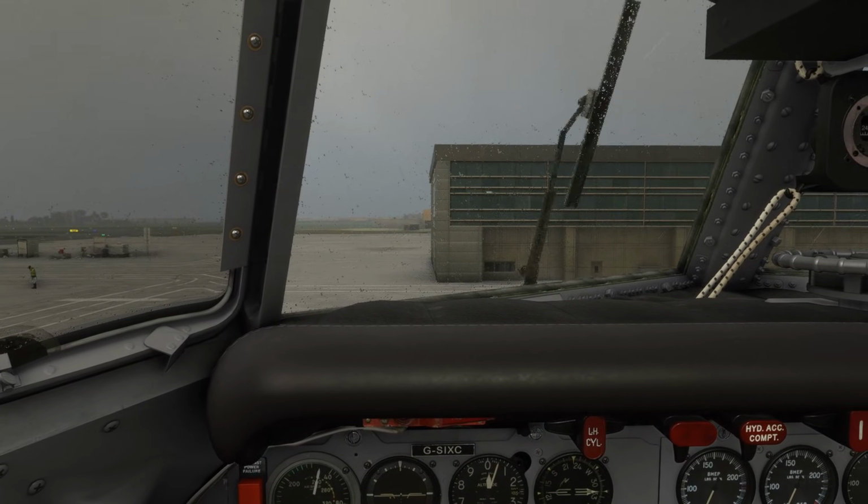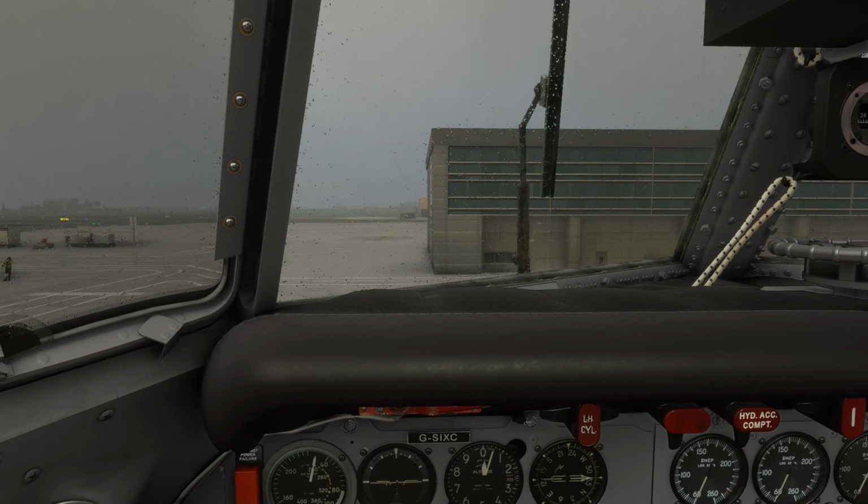290. We'll just taxi a little bit further forward. We'll bring the aircraft to a stop, get the park brake on.